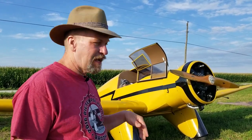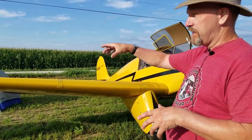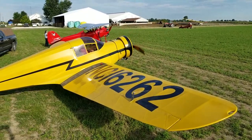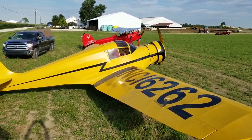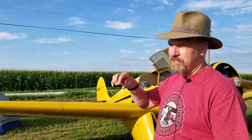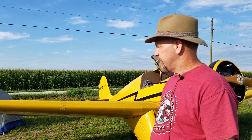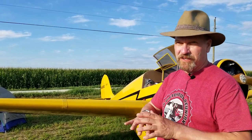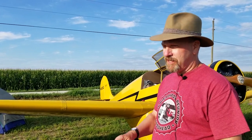It has a big wing. It has a tapered wing where the wing is very wide at the root and much narrower at the tip. And that can be a problem as far as the aerodynamic stall characteristics. The first time we flew it, we didn't have the aileron seal. There's a small gap between the aileron and the wing, but it's enough that air can bleed through there and can create problems. And the very first flight, when I did the first stall, it tried to snap roll.